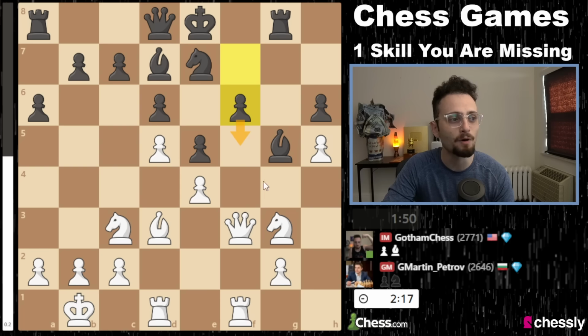Black cannot make any progress, like, over here. I mean, you could try. It ain't gonna work, especially if the knight moves. Only thing black can do is this. That's it. So, white has an advantage. It's a complicated position for sure.